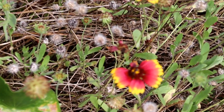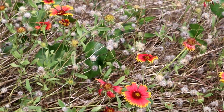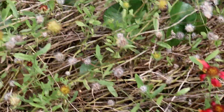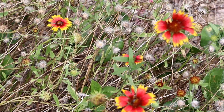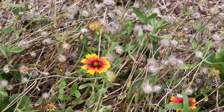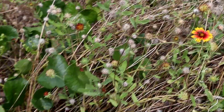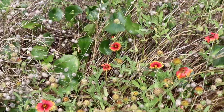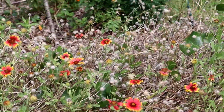Even now you can see the bees are all over this stuff. They love it. I mean, they're just crazy for this blanket flower. So it's a fantastic draw for the bees. I mean, I couldn't have done any better to try and get pollinators in the garden.